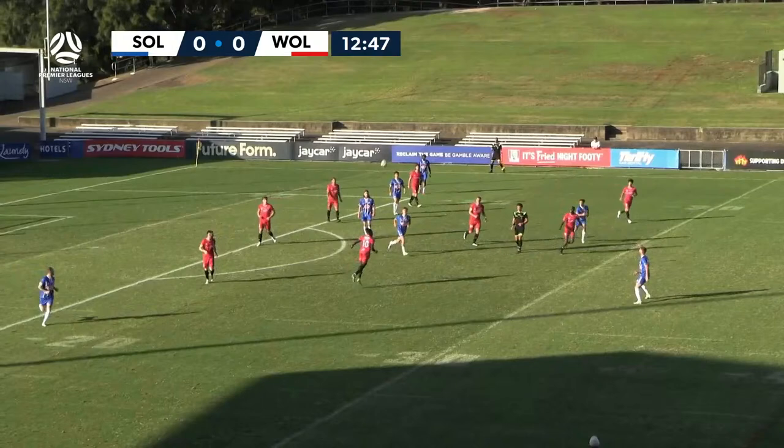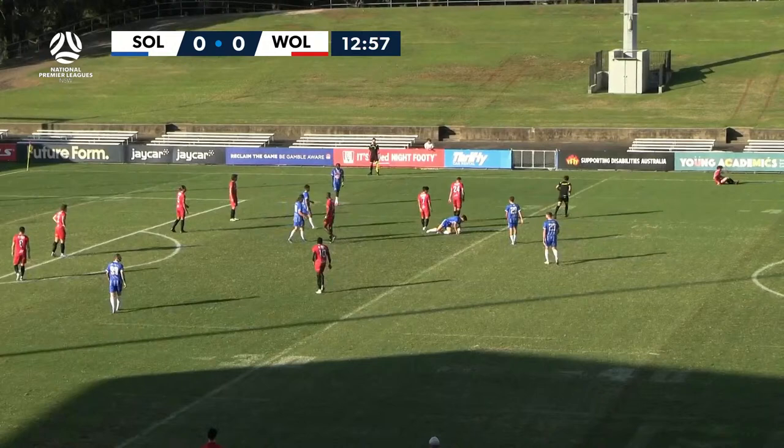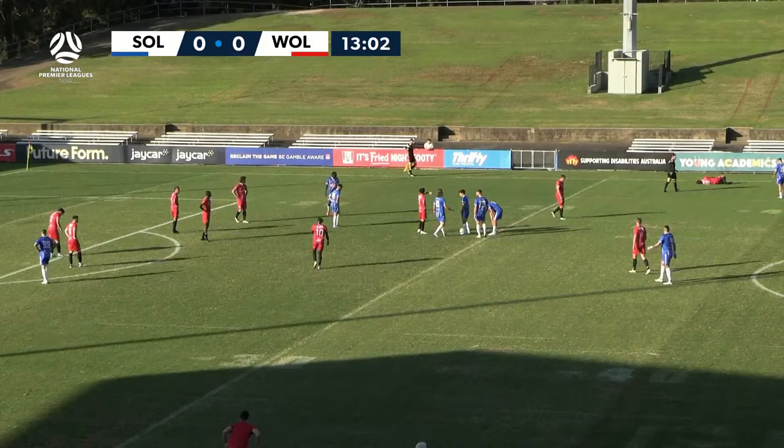Mustafa has a defensive header, doesn't get much distance on it. Goes sideways, if anything. And McElhattan, always a fierce competitor, has won a free kick. Got his body in the way, and in fact, we will have a stoppage. Wolves player needs treatment on the far side. Yes, the physio's already on the field.